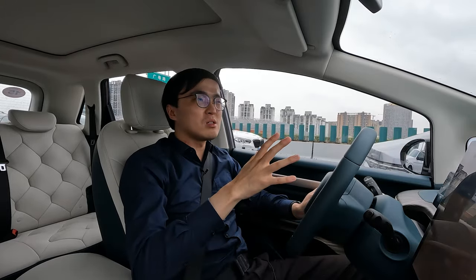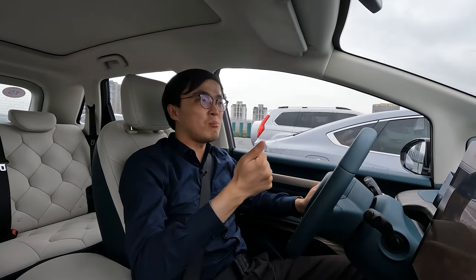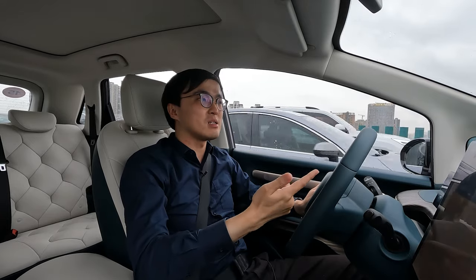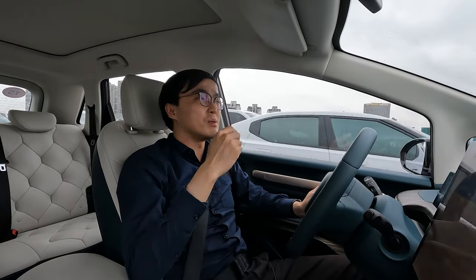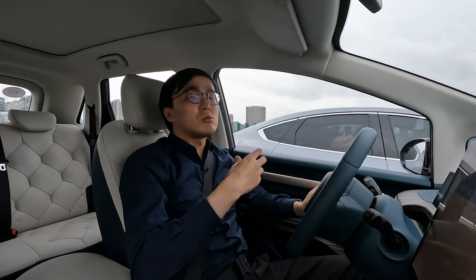If it gets colder, then this car will be more or less on par or maybe even slightly worse than those two because the Dolphin has heat pump as standard and the ID.3, you can select that as an option. But this car does not provide a heat pump even as an option. So depends on where you are.